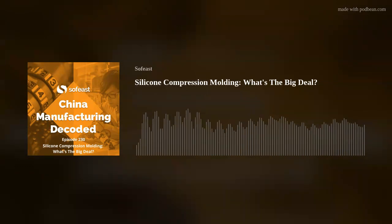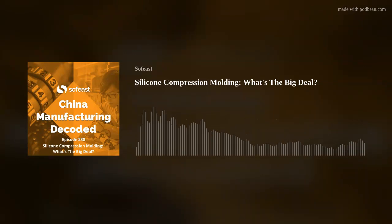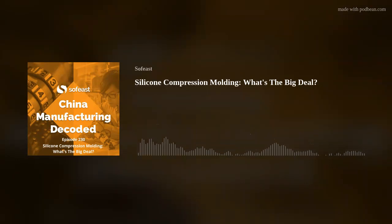Well, to be fair, it depends on the size and the complexity of the product itself. However, there are general rules of thumb. For a steel tool to be produced, you're talking 4 to 6 weeks. Something like that. Okay. In general.